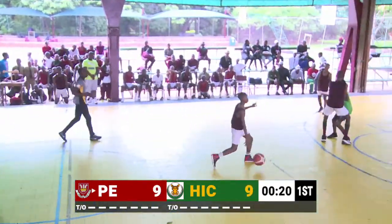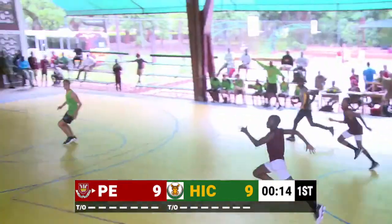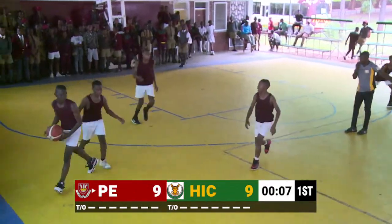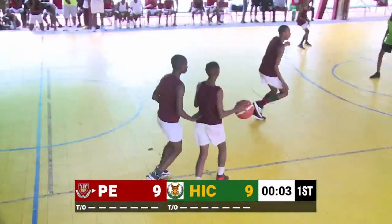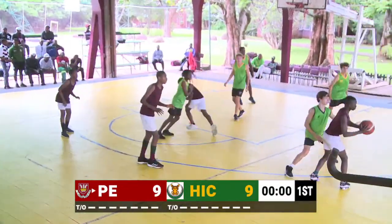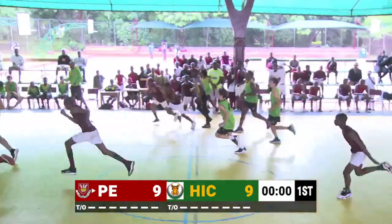PE need to be a bit composed because they're rushing their play and make yet another turnover as HIS tries to rush it as well, and they make a turnover. I'm sure the ref did not notice that PE kicked the ball out. Now we see some composed play, but unfortunately they make yet another turnover.